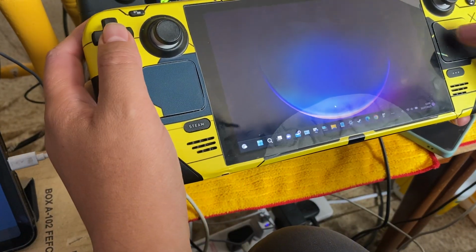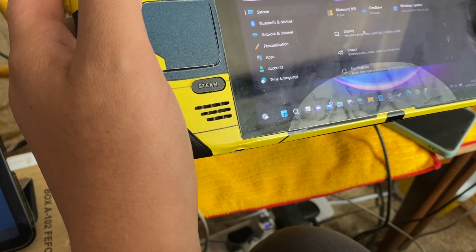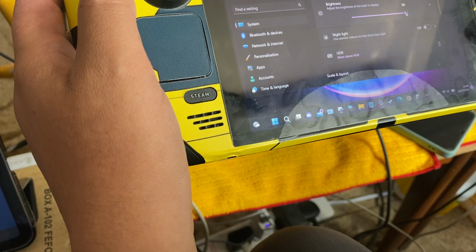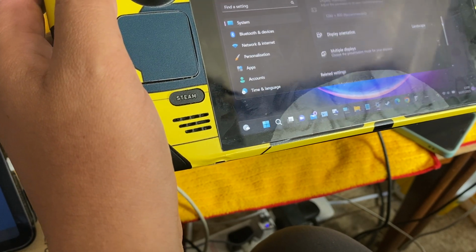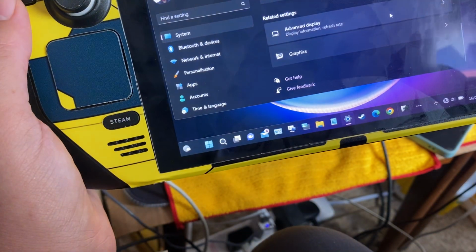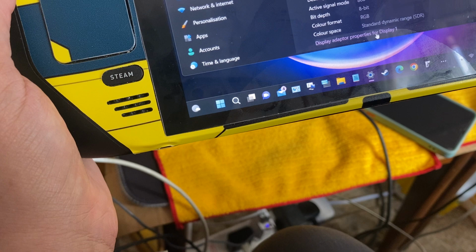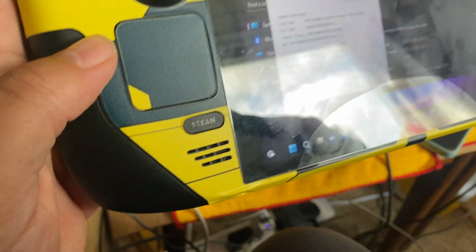So basically, in here, I need to go into my settings. I need to find out if this has actually changed it to the 4 GB, because when I checked earlier, it wasn't actually showing if it had changed or not. So you go to Advanced. I don't know if you guys are seeing this. Go to this one here where it says display adapter properties for display one. Click on that, and yes, presto, it is done.